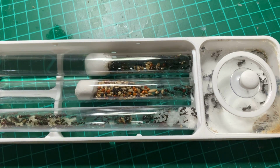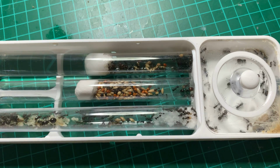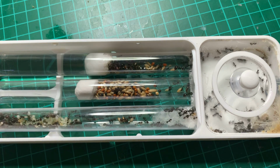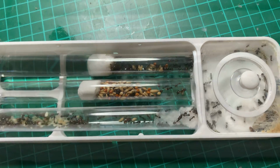This is standard for Messor Barbarus. They are very skittish, they are very nervous, any form of vibration, and they just lose it and run everywhere, as you can see them doing now. But as you can see, I've got a very healthy colony, and considering my other colony died, I'm very pleased that these are doing well.